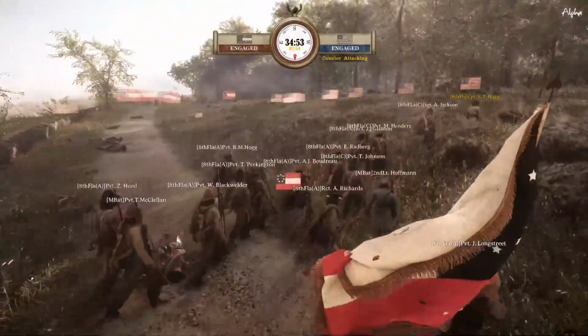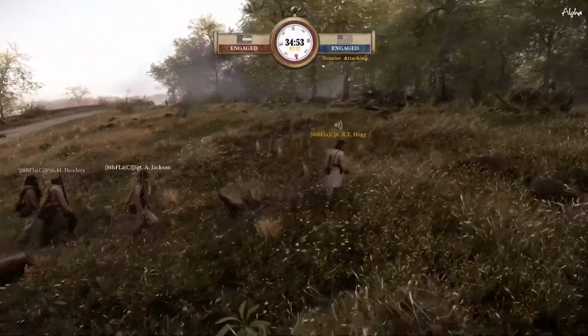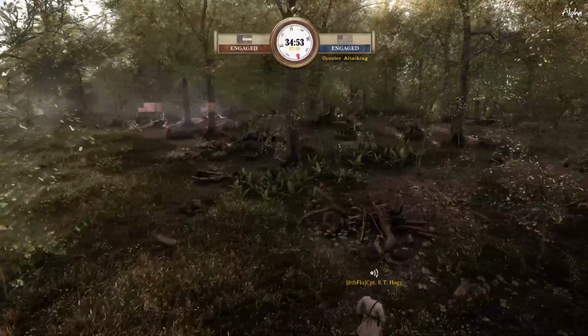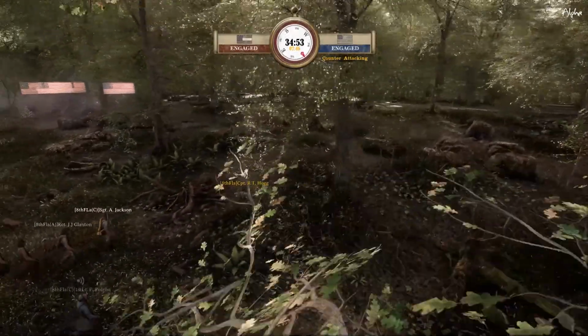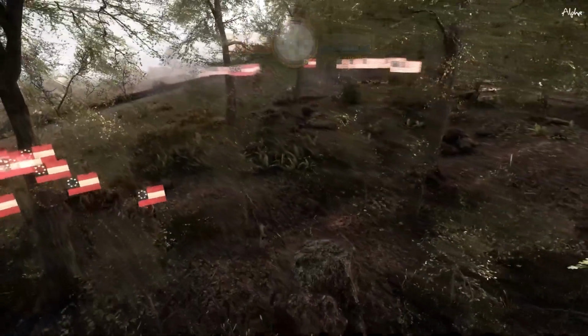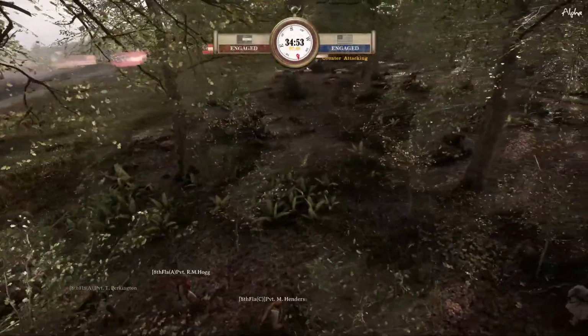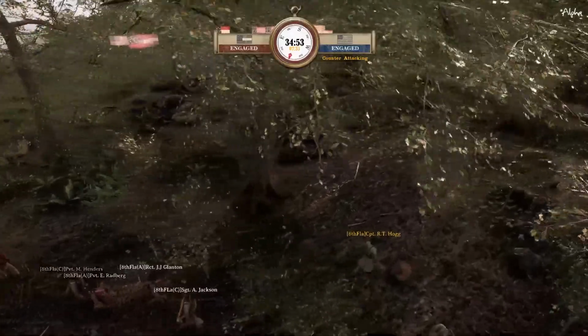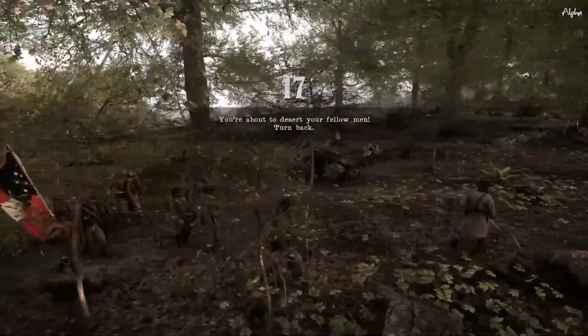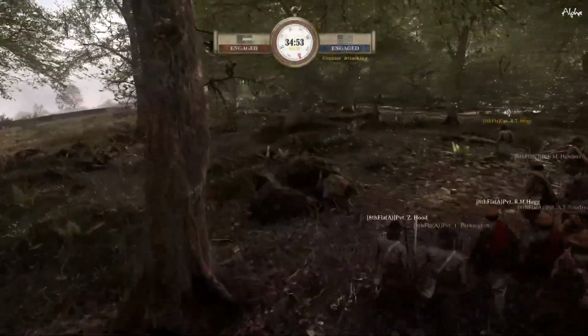See the Florida on the move. Hogg trying to keep his boys in contact with the other Confederate units. You see they don't really know where the enemy is. But I love this aggressive play by the Confederates. Instead of just getting to the point of contention and sitting on it like an egg, these guys, they're getting after it.